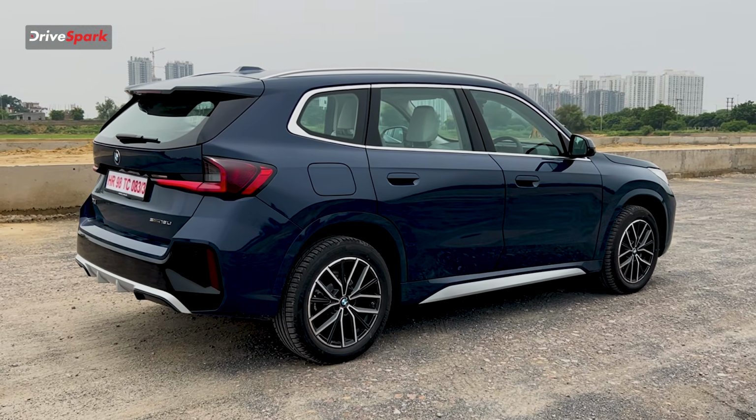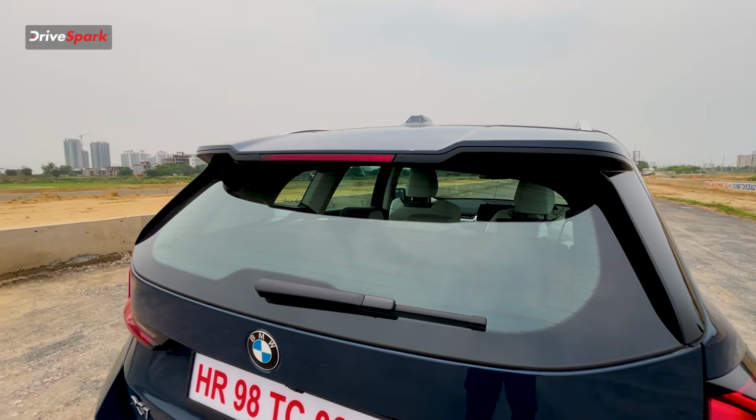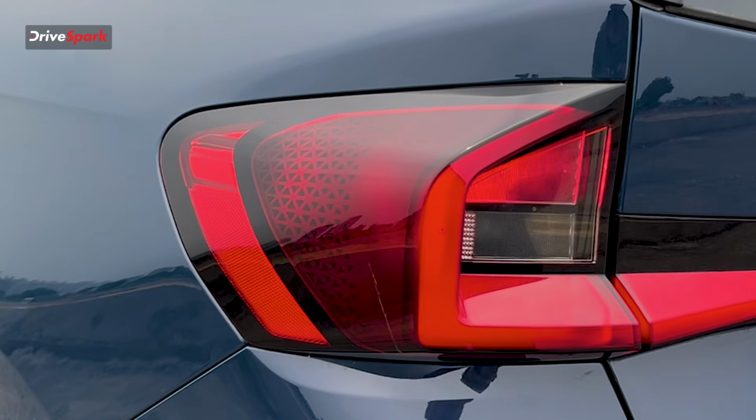Now let's move on to the back over here. You can see you get this kind of an applique. You get the spoiler over here and you get half of the tail light. That's a wrapped around tail light and it looks damn nice.